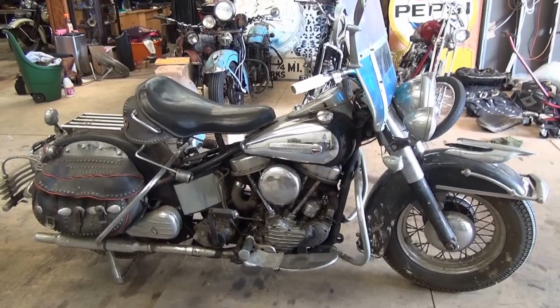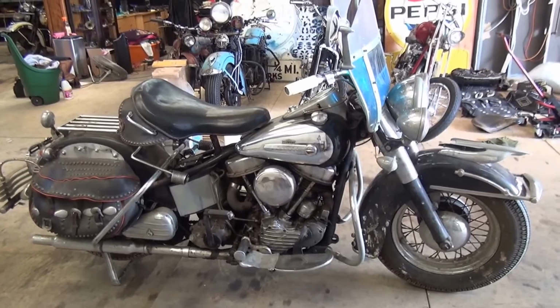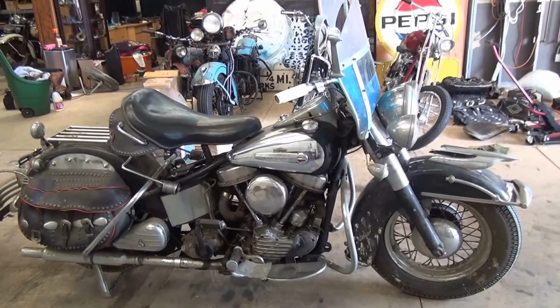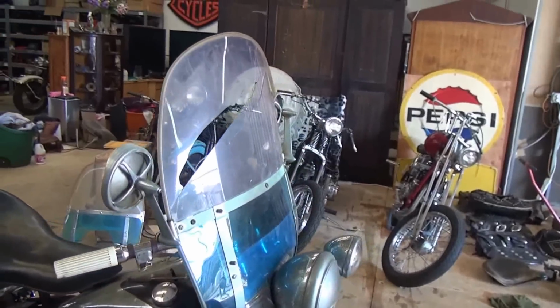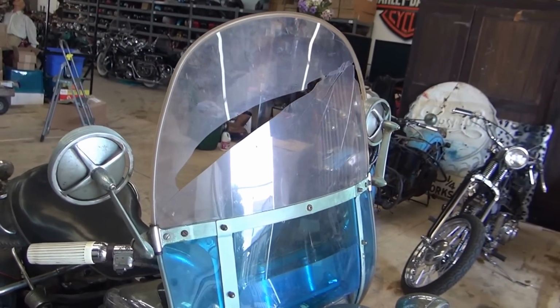We're here at the shop showing the 1949 original paint I picked up at Davenport. I went to pick it up at the local shippers direct, which was probably a mistake. I had to wait 3 hours for them to bring it out. When they brought it out to me, the windshield here was busted. Now it has insurance and all that, but these windshields are kind of hard to find.